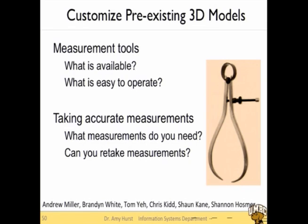What's available? Some of you may be familiar with recent advancements in 3D scanners. And 3D scanners are great, but they're very expensive. And also, the output on them often requires a little bit of cleanup, and that might not be accessible to our target population. Also, we're thinking a lot about what is easy to operate. And in this, we're considering vision, sensory, and also cognitive impairments.